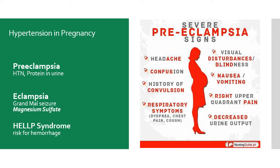And if they call you, they usually call for one of the complaints that's listed here. So a significant headache, confusion, seizure, which would have been eclamptic unless they had an underlying seizure disorder, respiratory symptoms like shortness of breath, chest pain or cough, visual disturbances or loss of vision, nausea or vomiting, significant right upper quadrant pain, which is most likely related to HELLP syndrome and elevated liver enzymes, and then decreased urine output.